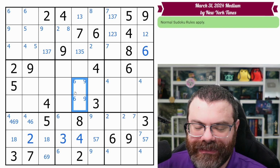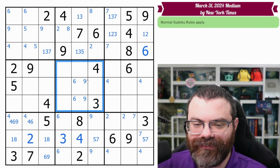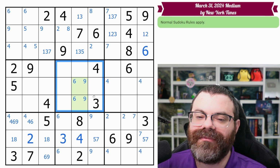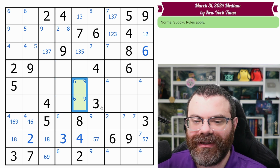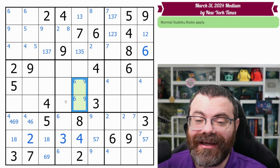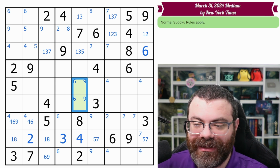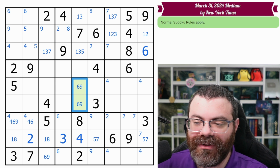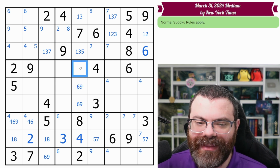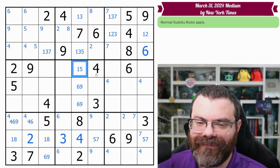And the reason for that is 6 needs to go somewhere in this box. It's going to go in one of these green cells. 9 needs to go somewhere in this box. It's also going to go in one of these green cells. So how could anything else go in those cells? We need the 6 and the 9 to appear in the box somewhere, and the only place they can appear is these two cells. And so we can convert the corner marks to center marks and say that this is 6, 9 only. And that leaves just 1, 3, 5 here, but this 3 tells us it's actually only 1, 5.